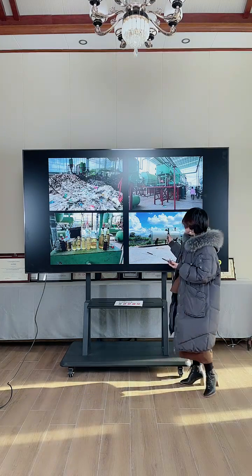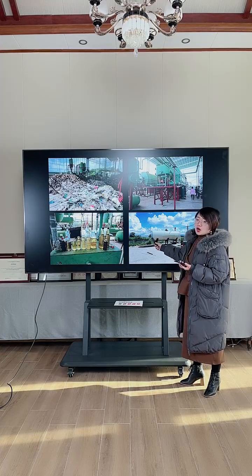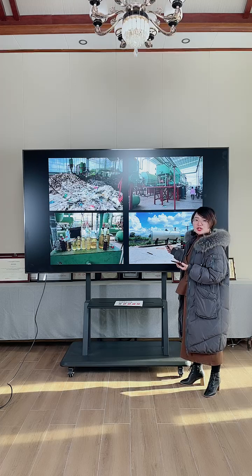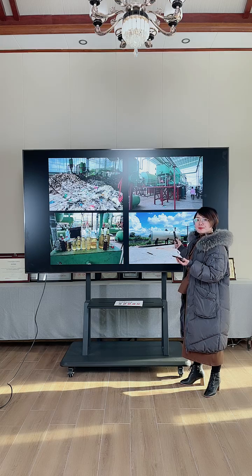And this is an oil tank for the pyrolysis oil. Of course, the oil tank, you need to prepare in your factory. The oil tank capacity depends on how many days you will sell the oil.